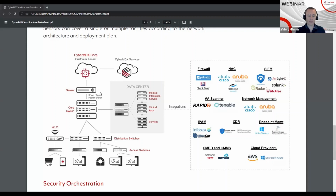So if we've seen a Windows 7 device that we know has a specific RDP vulnerability, and the vulnerability scanner that does an active scan of that device can confirm that the port is closed or that the vulnerability is mitigated in some way, it will enrich information in CyberMDX. And CyberMDX will enrich information in the scanner to make sure it will not actively scan, let's say, a ventilator machine that is critical for patient care. And if something happens to it, the patient will die. So we want to make sure that this two-way integration is working, and it helps organizations to improve their security posture.